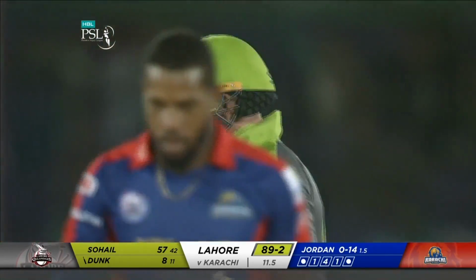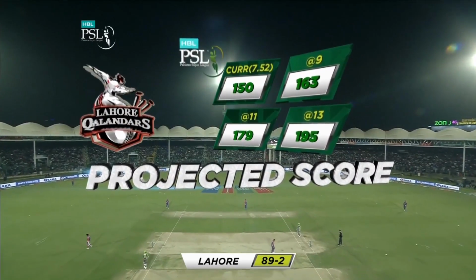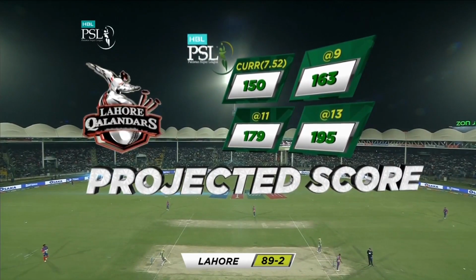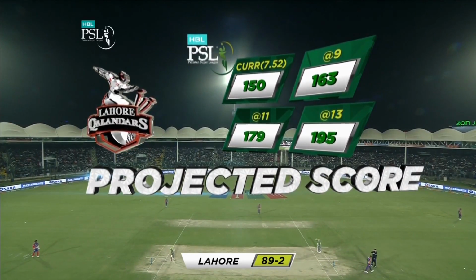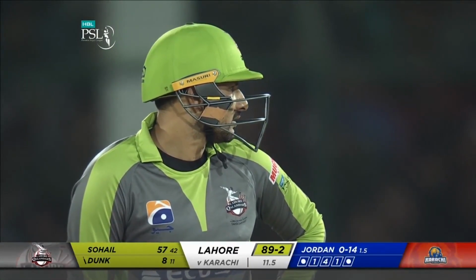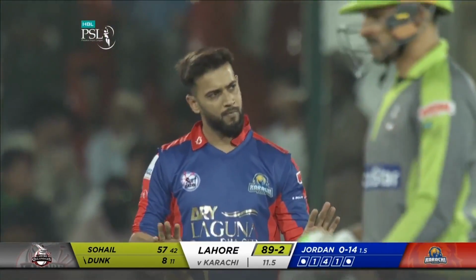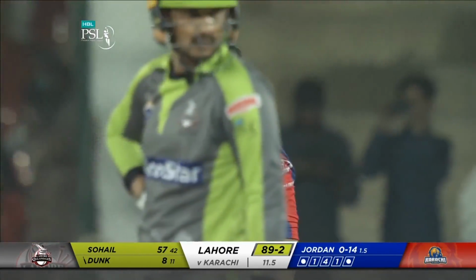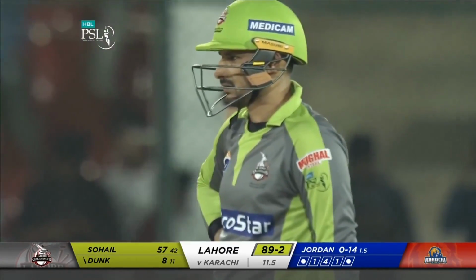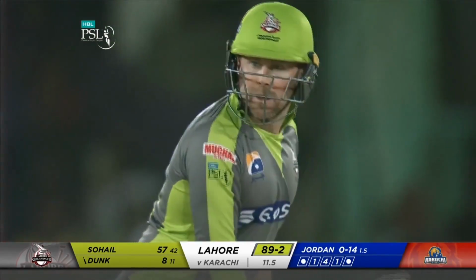Maybe the Karachi Kings have just found something with that short delivery. 13 per over for 195, but you want to take 180. But so far, when they've pitched it short, it's been difficult. He'll have to turn to his spinners at some stage, just hoping that he gets enough wickets so that his spinners can get through overs. Imad Wasim got a great record against left-handers, Chris Jordan.